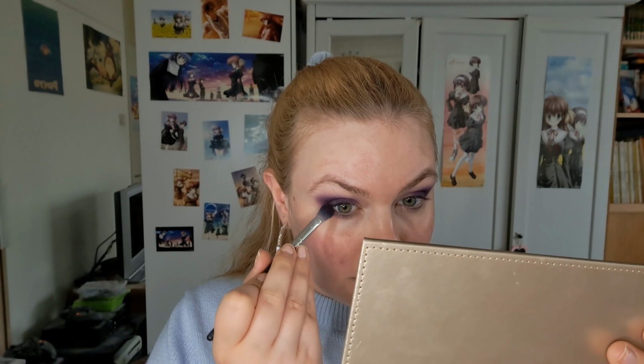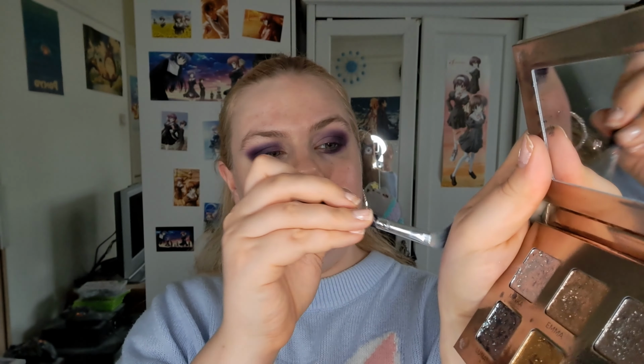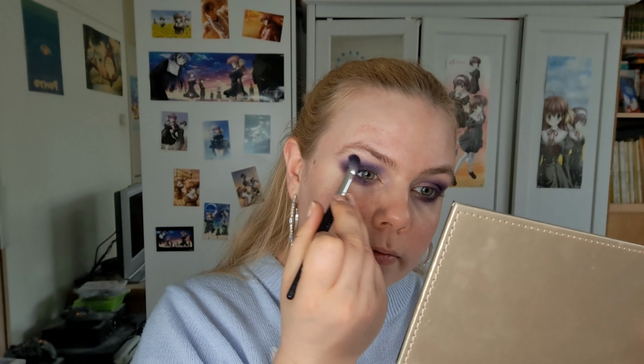I never thought I would use this Adept palette more as a background. I honestly feel like it's a center stage palette, but honestly the mattes are already so good that you can do this perfectly well. So I wanted that purple to be nice and intense, but now I am cleaning off this brush on the back of my hand and I'm going into the paler purple as well. And I'm going to blend out all the edges.